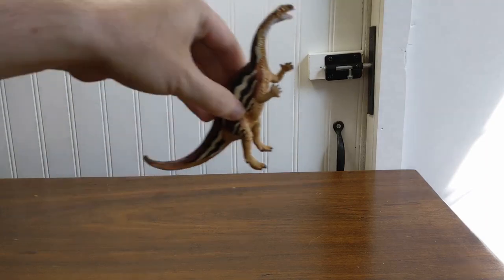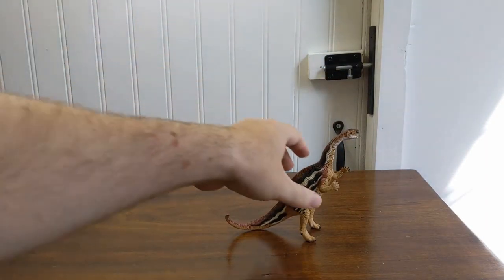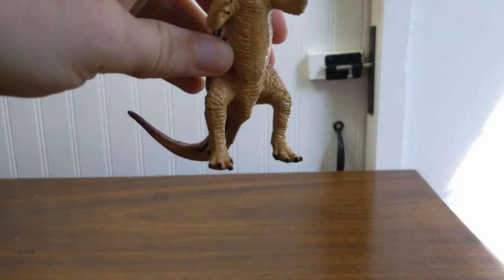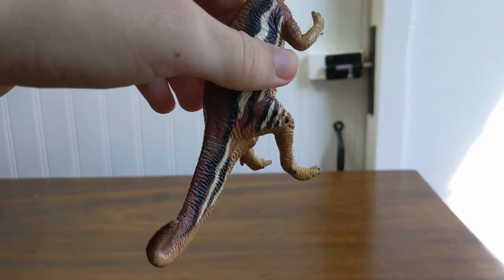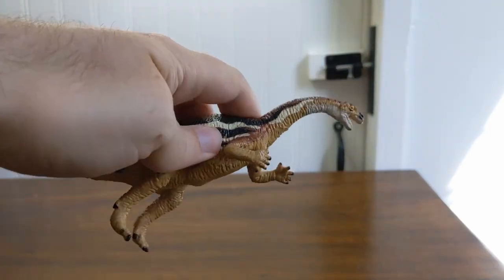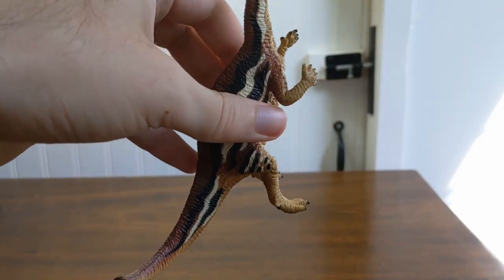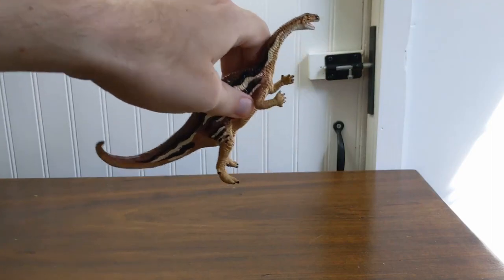I want to talk to you today about tripods. Dun dun dun. Look at this class. This is the most egregious example of a tripod in the entire Carnegie line, I think. This is the 1994 Plateosaurus from Safari's Carnegie Collection. And it is a tripod.